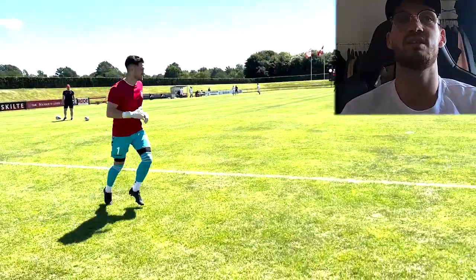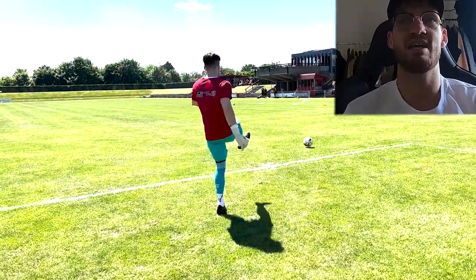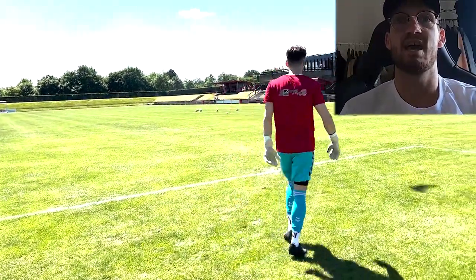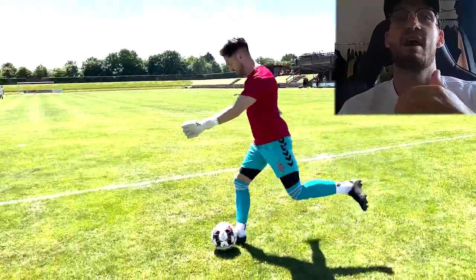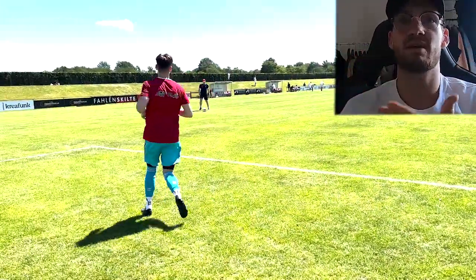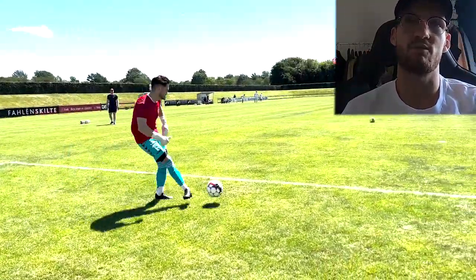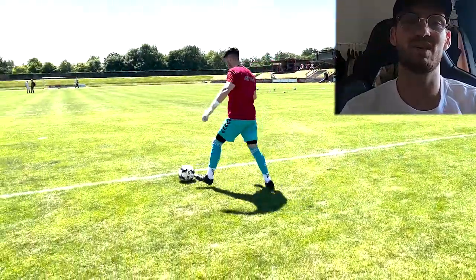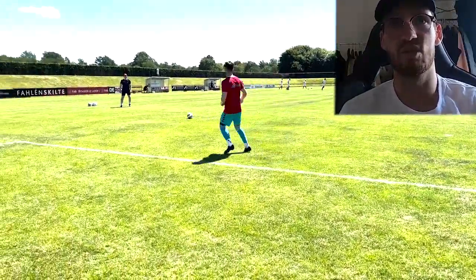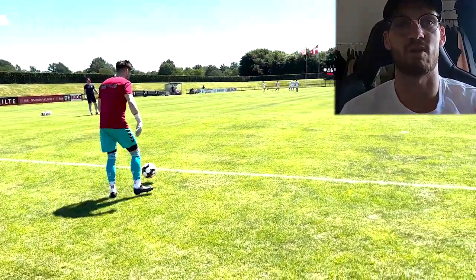So here we see one of my favorite warm-up drills before games. I run side to side and I do passes. First I do a pass back to the same guy, but here you can see I get a pass back, let's say from my center back, I take a touch and I play it to the other center back. This is one of my favorite drills because you get really warm and you also get your feet warmed up. And I use my feet 80% of the time in games, so it is very important for me to be very warm and precise and get the timing right.